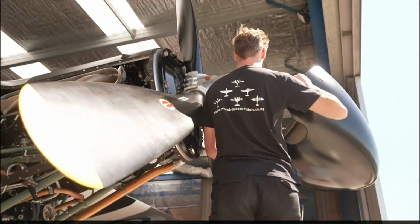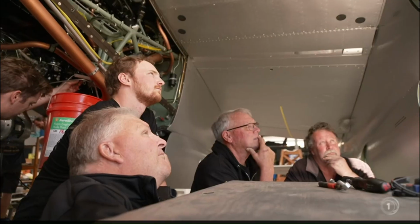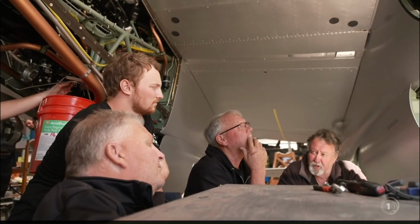The mozzie's bitten you and you've clearly got the fever. I have. I've been scratching that itch for quite a while now. It's a good itch to have, I tell you. One of the best looking aircraft ever built. Smooth, fast, 2 V12s. What more can you ask for?